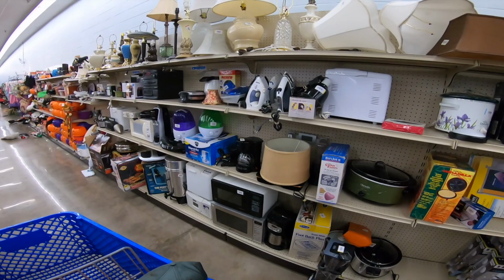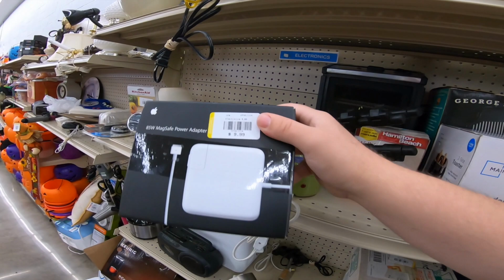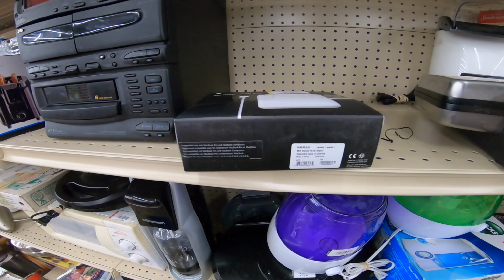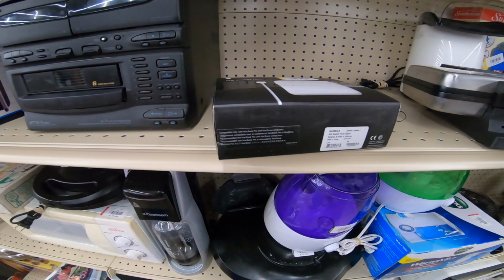Voice recorders. I don't really see anything like that right now here. That, but it's in rough shape. And see this Apple power adapter, but they want $9 for it. That's way too expensive for that, would be my guess. I don't know what that sells for, but I don't know. Let's scan it and see. If it's like 60 bucks, then I'm buying it. So, let's see here. But a power adapter OEM from Apple, probably a decent amount. Yeah, it doesn't look like it.